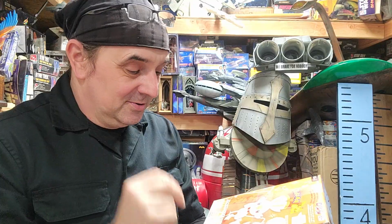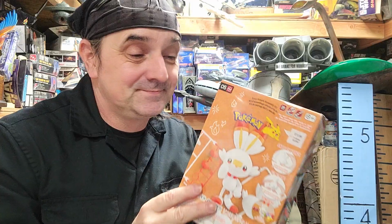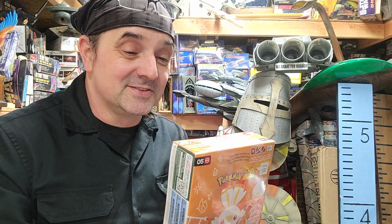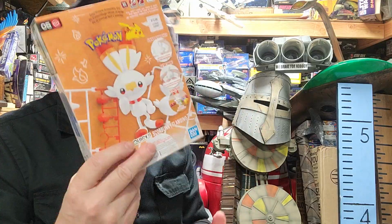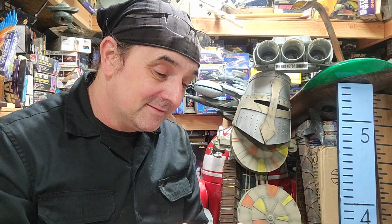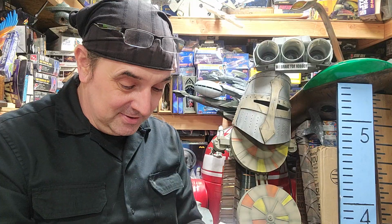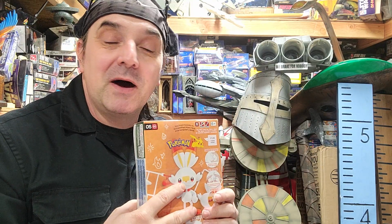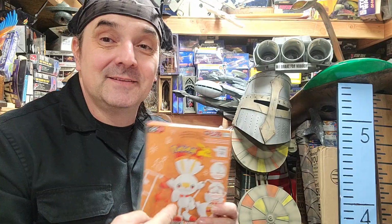So I have no idea what his name is. There's people that are more fluent in Pokemon than I. So that's a South Park reference there. But anyway, I picked these up. I'm pretty sure I don't have this one, but anyway, we're having a couple of Pokemon kits, which I'd probably like to get one and make my own Pokemon, if that makes sense.